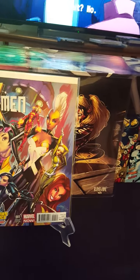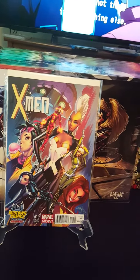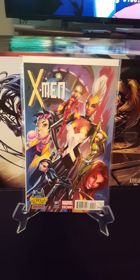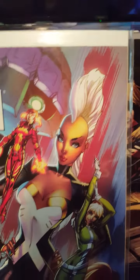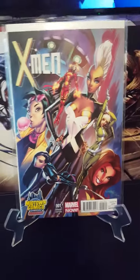Next book though. This is X-Men #1. This is volume number 8, if I'm not mistaken. Volume number 4, sorry. J. Scott Campbell cover. I strictly bought this for Storm. I think she looks absolutely amazing in this one. Great job, J. Scott Campbell.